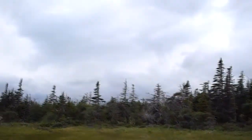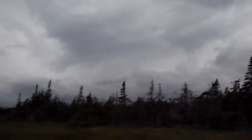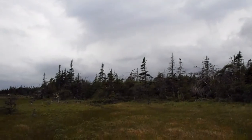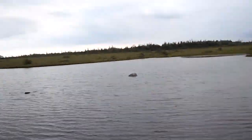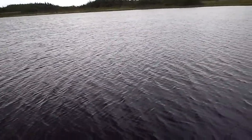But like I was saying, it looks as though it's certainly going to pour. Those are some really dark gray clouds. But the fishing hasn't been so good with that bright sky anyway, so hopefully now that it's starting to darken up a little, I may do a little better.